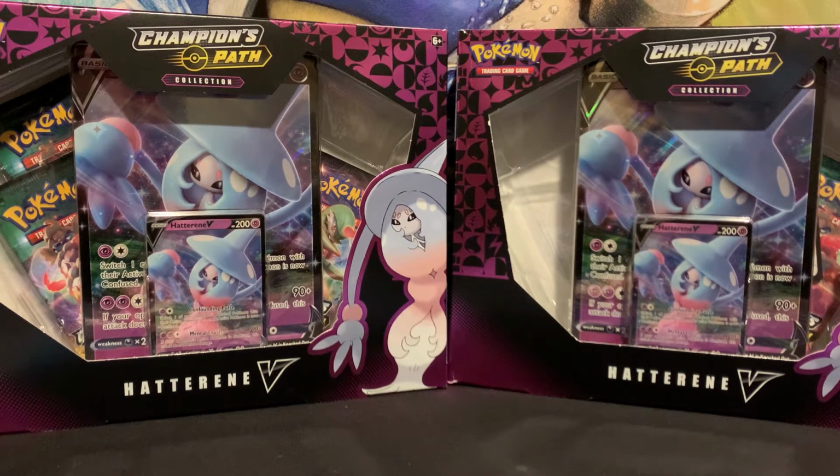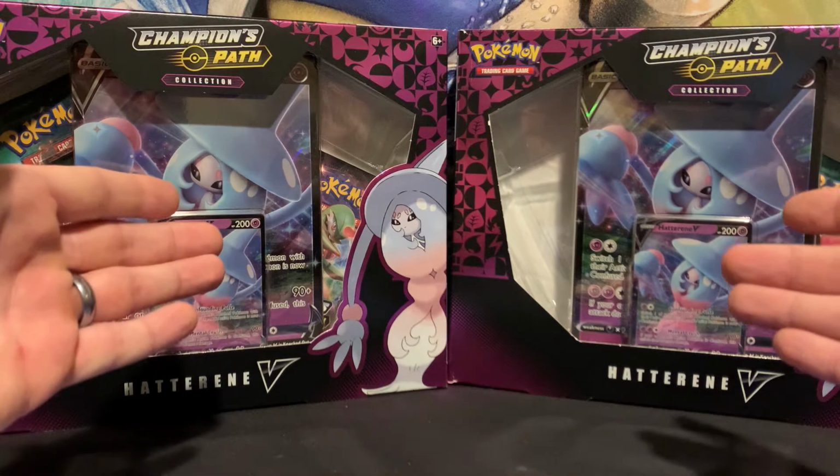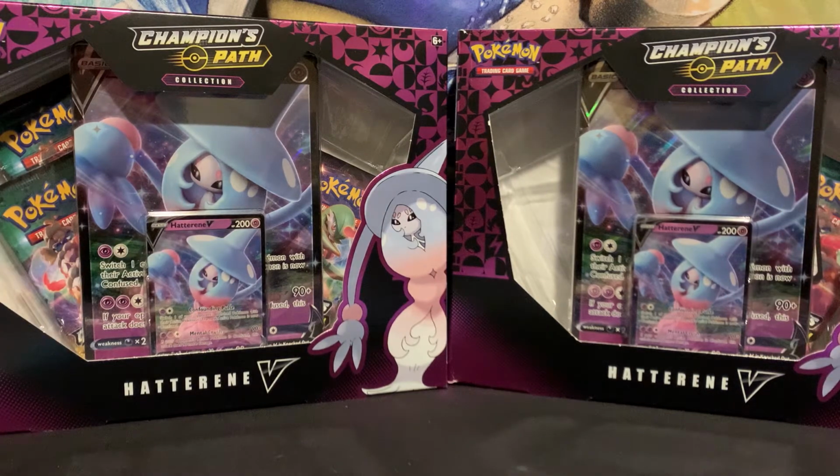I would love to pull some more Charizards, but as we all know, and as you can see, we're opening up Champion's Path today, and the pull rates in this set are pretty difficult, so we'll see how it goes. I just wanted to talk about a few things before we get to cracking open these packs.